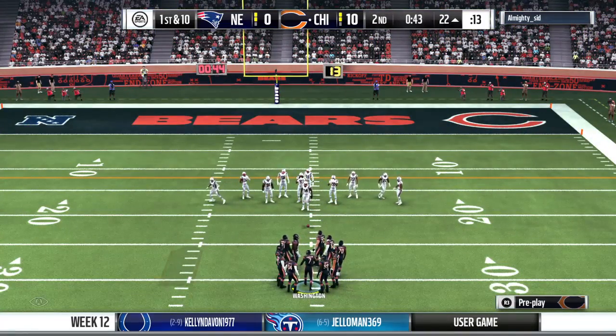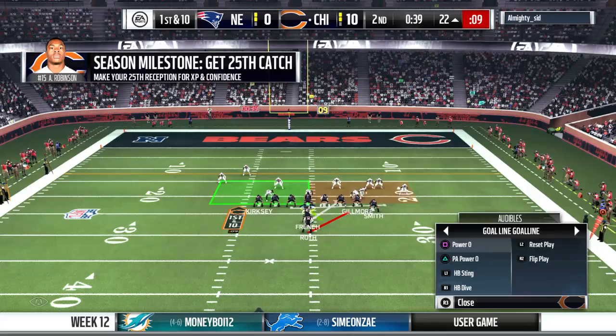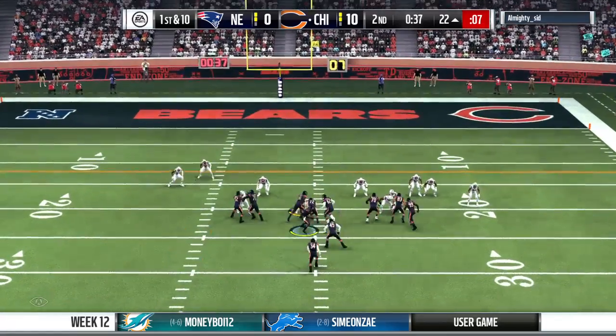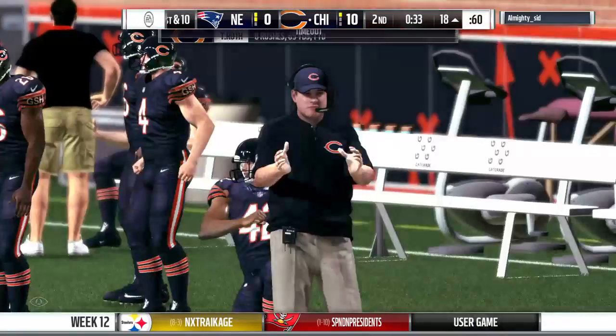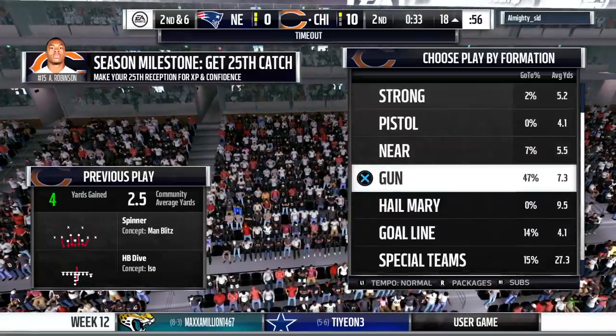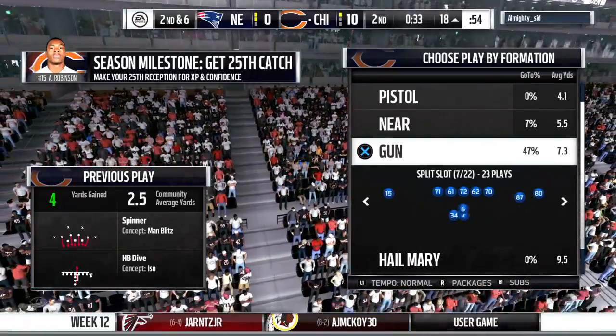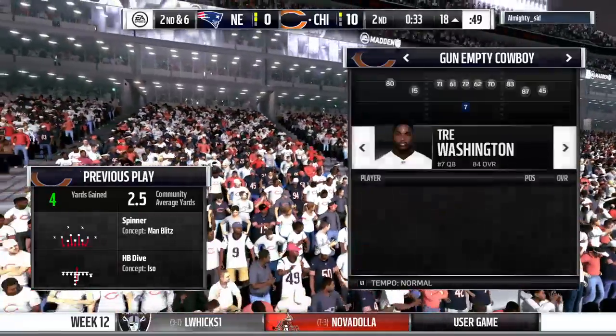So here we go, 1st and 10 now. They come out here in the eye. They'll give it to him right up the gut. So he got free of 1 tackle but couldn't do a whole lot else. Now hold everything here. We're going to get a timeout by the offense. So that means they're down to 1 remaining here as we head toward halftime.